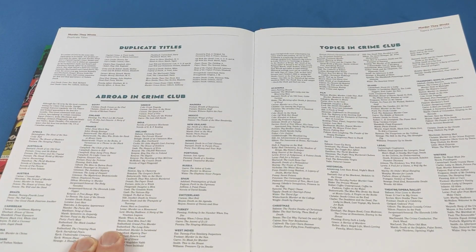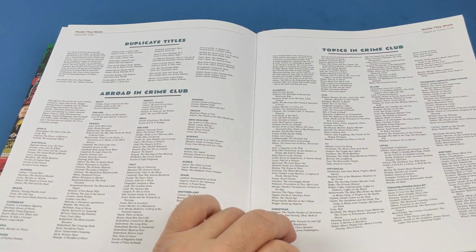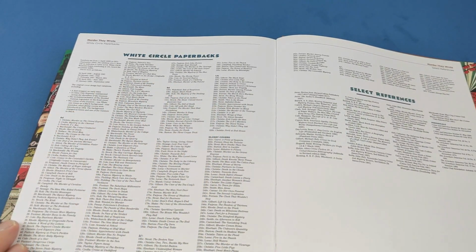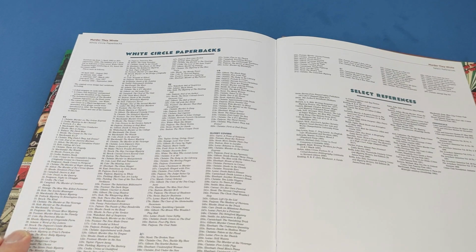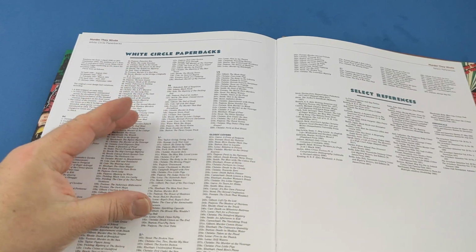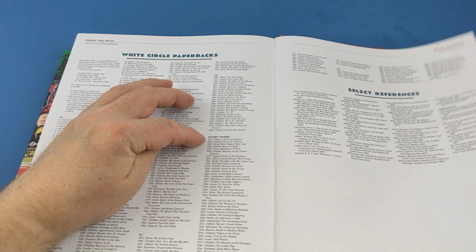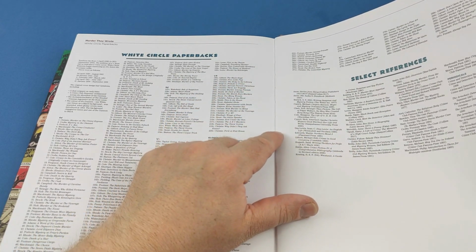Then you've got abroad in the Crime Club, titles that were duplicated, different sorts of topics. And then there is a list of all the White Circle paperbacks. Now I say all of them, so I see they've got the main series there at 6 pence, and they've done it by price: 6 pence, 9 pence, a shilling, 2 shillings, then 1 and 6 for the last ones. Then they went on to the glossy cover ones. Yeah, okay, that's cool. Then 2 shilling ones up to number 297.